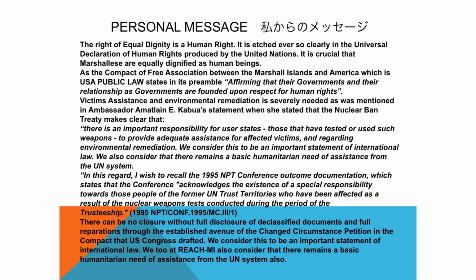I already mentioned why she mentioned the 1995 Nuclear Proliferation Treaty, and I also wanted to mention a part in the compact, which is in section 177. There's a changed circumstances petition. Basically what it says is the Marshall Islands has a right to tell the US Congress that the money they gave was inadequate to meet the demands of the people in terms of proper health care and fair reparations, when considering evidence that could not have been reasonably identified, making the existing agreement of the compact settlement inadequate.